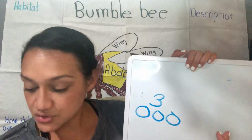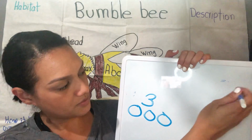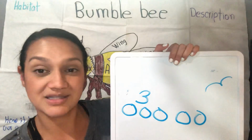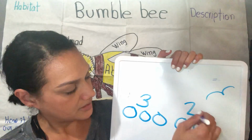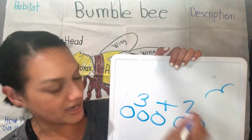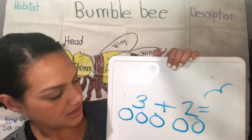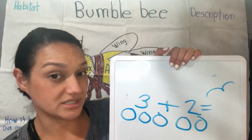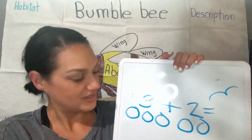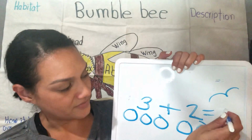And then 2 red frogs join them. Ribbit, ribbit. So 2 red frogs are right there. 2. So 3 plus 2. We're going to write our addition sign equals how many altogether? 1, 2, 3, 4, 5. 3 plus 2 equals 5.